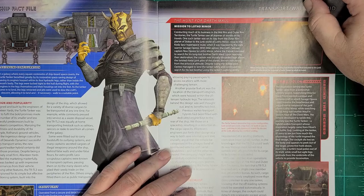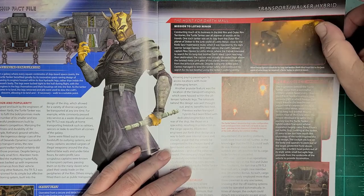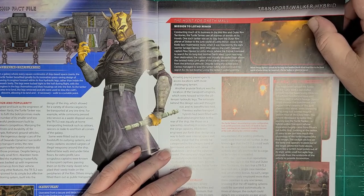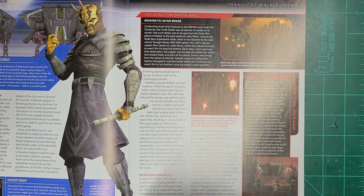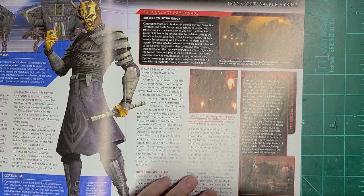Despite losing the skilled pilot, Opress managed to land the tanker safely and continued to search for his lost brother using the tanker's walking ability. Pretty cool.